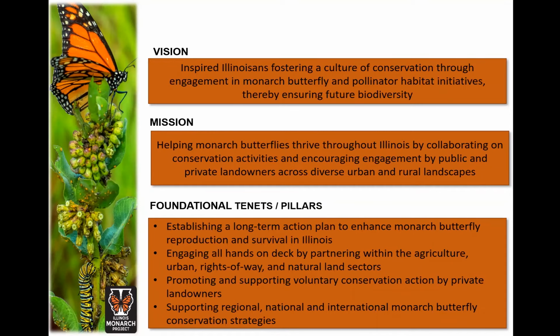So the biggest question here is, at the end of May, all the efforts and information that has occurred since 2016 will be sent to the U.S. Fish and Wildlife Service to talk about not only our plan, but what things have been done. They are going to take all that compiled data and make a determination in December of this year whether the monarch should be listed or not.